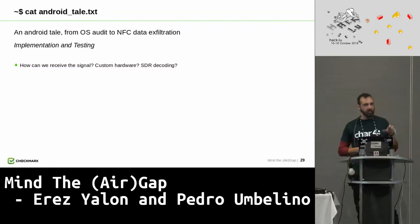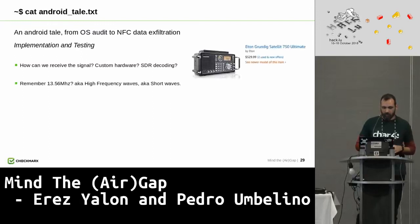We also tried some NFC USB tags. They're also interesting. But this is the emitter. So how can we receive this signal? Do you use SDR decoding? Do you code GNU Radio? Do you use custom hardware?